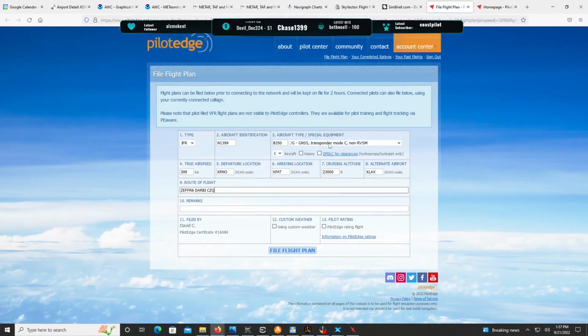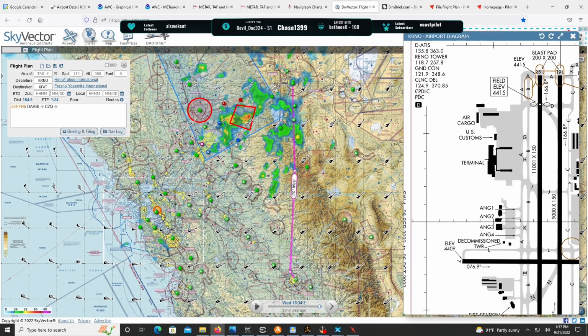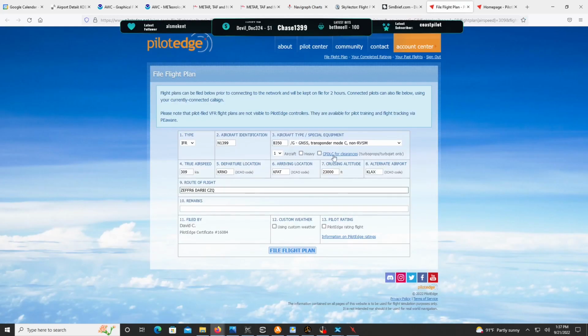All right, so we're going to file this. We're November 1399, B350 slant G for GPS, slant golf rather. I'm not going to do CPDLC, even though this is probably capable. Yeah, it is, but I'm not going to use it this time. Just do it by voice. Reno, Fresno, 23 LAX. File.